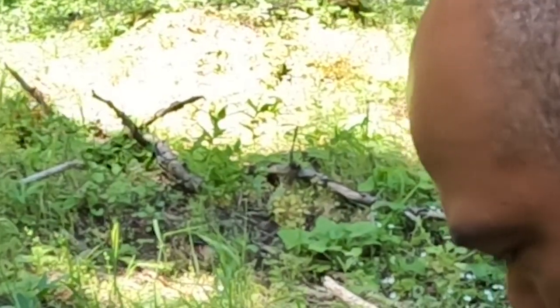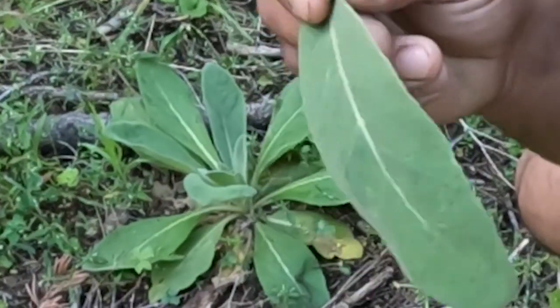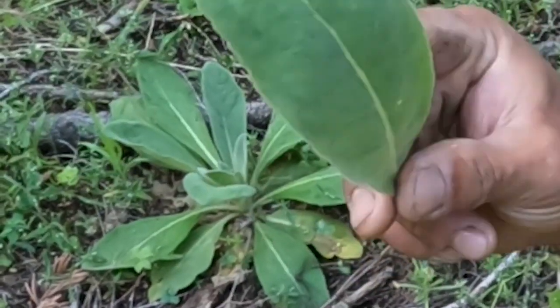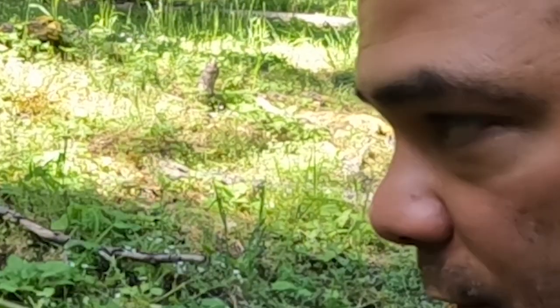All right, guys, found another cool plant here, and that's this one. This is a mullein plant right here, and I'm gonna pick some of these. These make a really good lung medicine, and you can eat them, but I use them more for medicine. So I'm gonna pick probably a handful or two of these, maybe more, and take home with me, and I'll show you how to make medicine with it.